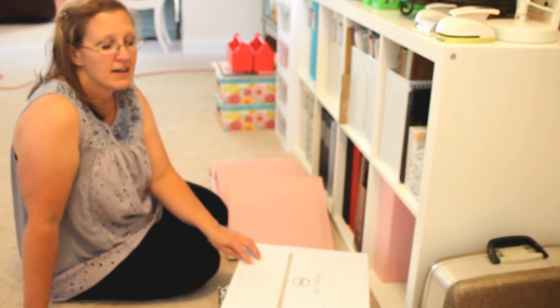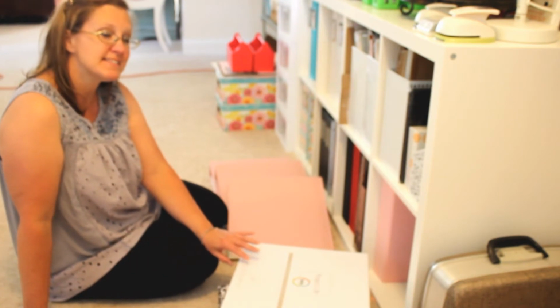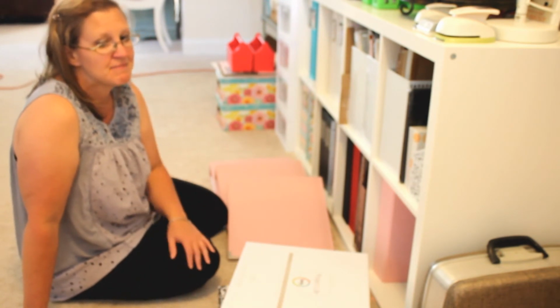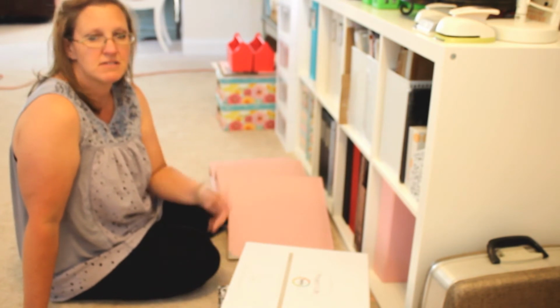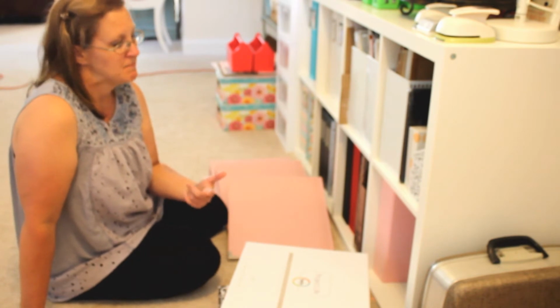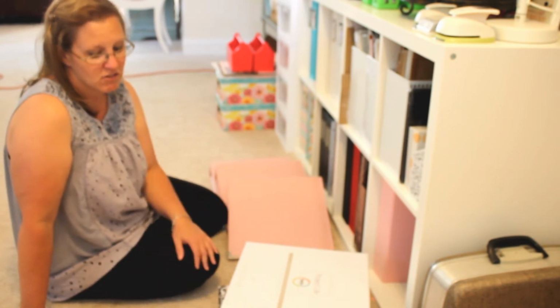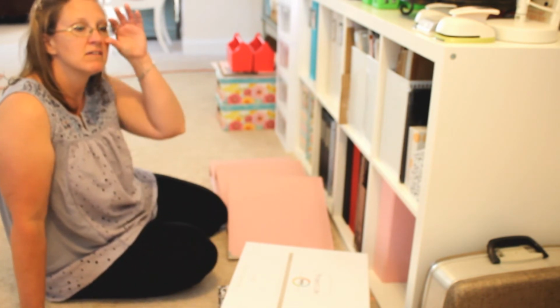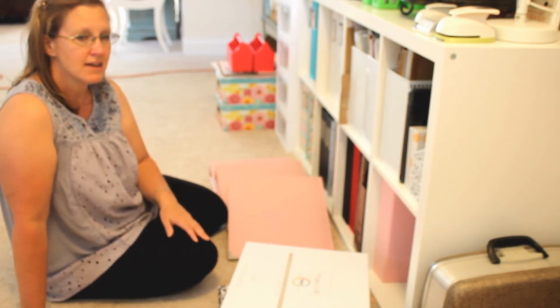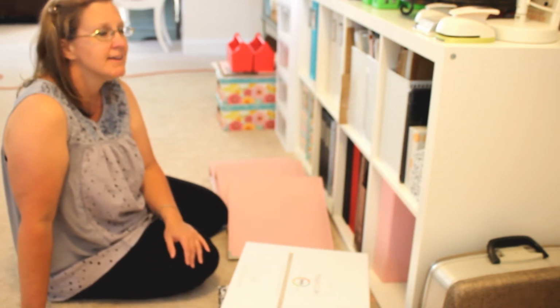I think we'll be doing Addison's albums next, and then after that we'll do Emberlin's, and so you'll get to see parts of the whole process. Obviously this is an ongoing project because they are ages 13, 12, 12, and 9 right now, about to be 10.